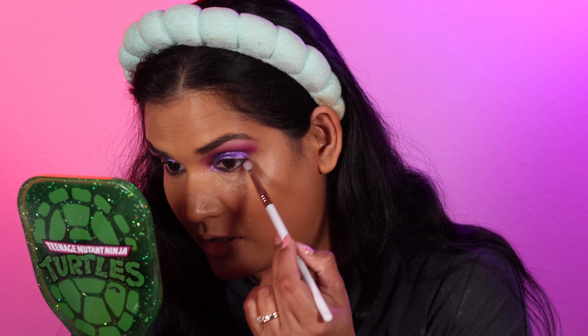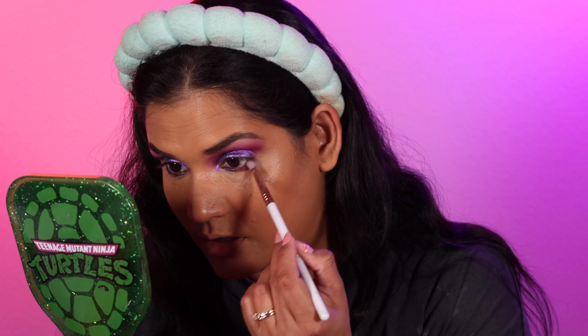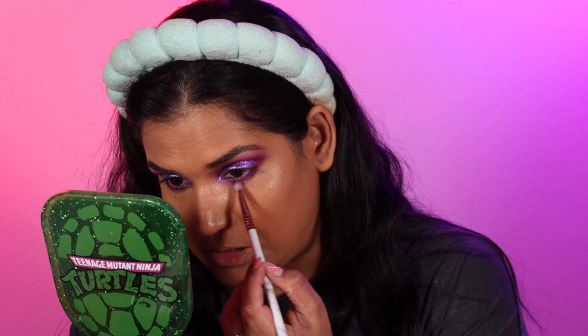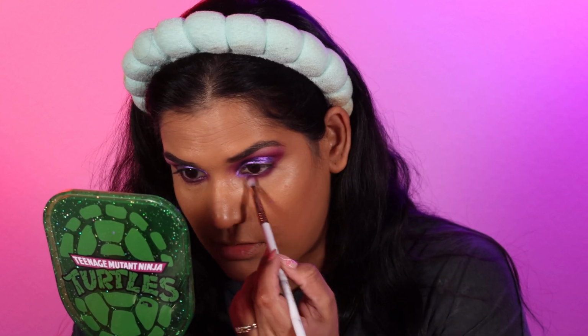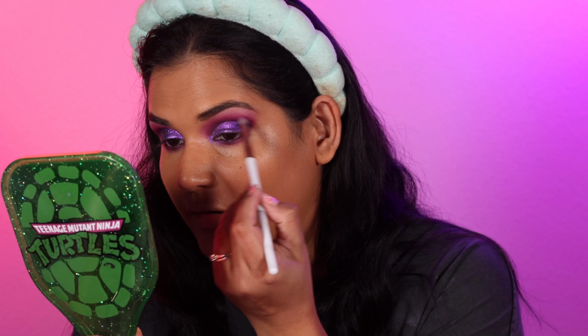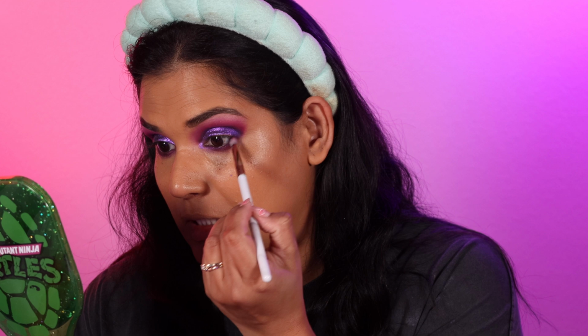Okay, so to finish up my lower lash line, I'm going to grab a pencil brush and go into Vampira, and I'm just going to slowly blend that onto the lower lash line. And then I'm going to take a little bit of Immortal and go on the edge of that. Okay, I really like this pencil brush. It's a little bit bigger, so I'm going to go into the shade Hunted, which is a deep shadow, and I'm just going to run that on the outer edge.